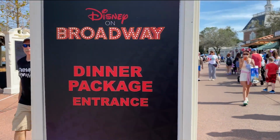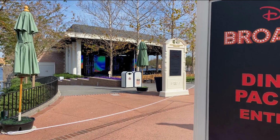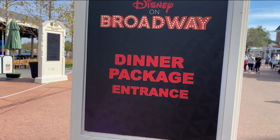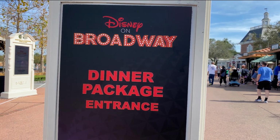Okay, so for this festival, they do Disney on Broadway, where the Broadway performers come and perform on the stage. They sing Disney classics, usually all the Disney musicals and stuff like that. They do sell dinner packages, or they have a standby line for these performances at night. Always check your guide to see what time the performances are.